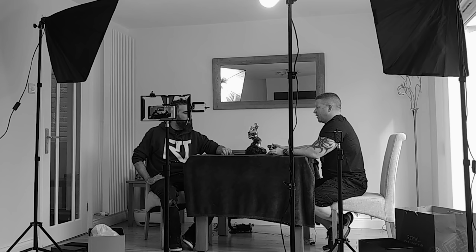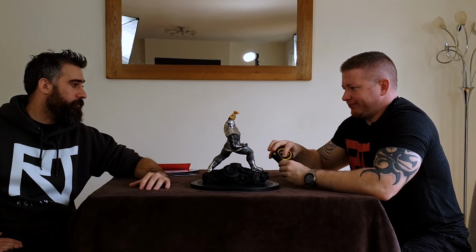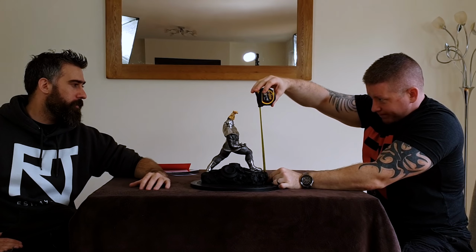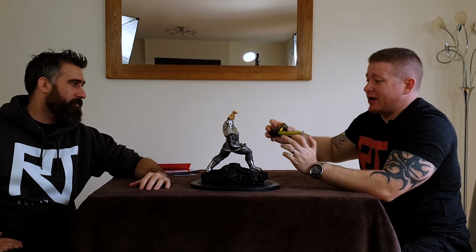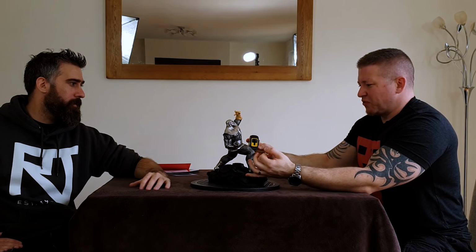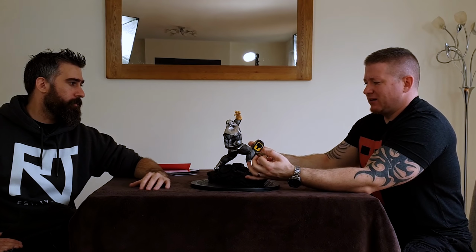No. This is 1/8. I believe it's labelled as 1/8 anyway. It's not 1/6. Looking at it, it's probably about 10 inches or so. Yeah, you're well wrong. It's about 11.5 inches to the top of the gauntlet, which is about 29 centimetres. If you are going to display it from this point of view, your width is going to be around about 10 inches, 25 centimetres easy.